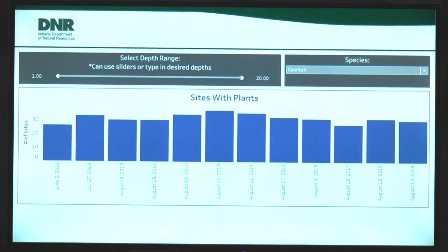So this is just a quick slide, and again, this is showing the coverages, just a way to show you over time. This is coontail. Coontail is a very popular native species that we see often and like to see. So you can see the number of times that we've found it over the years.